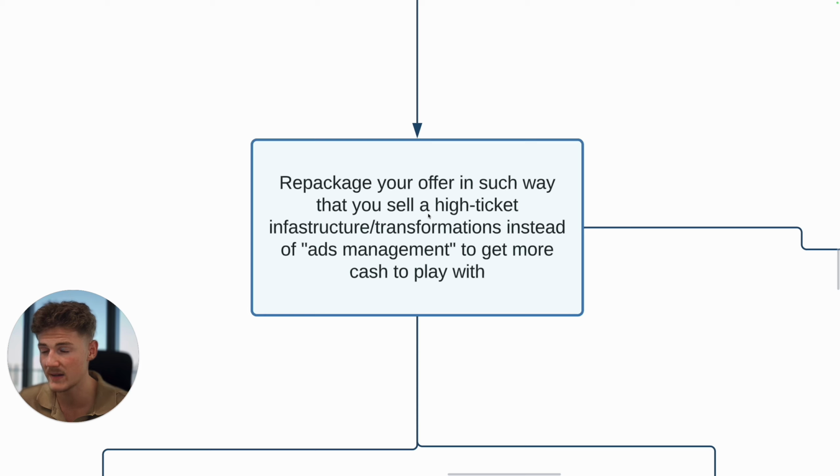If you're in the agency space, there's a lot of competition. And if you do not have a brand, you need to stand out. And the way that you stand out is by repackaging your offer, so it's not even comparable to the rest of the competition. So you're building this kind of blue ocean for yourself.